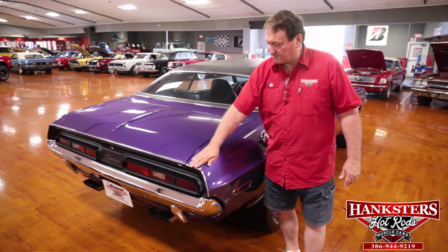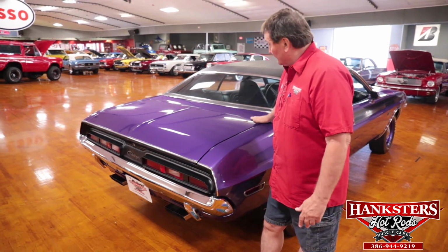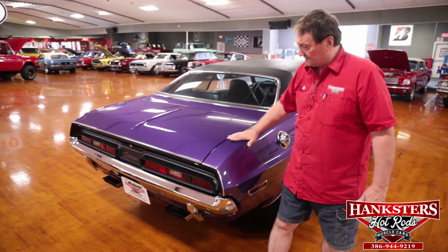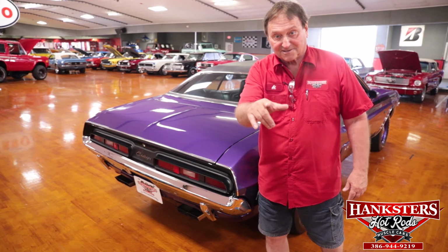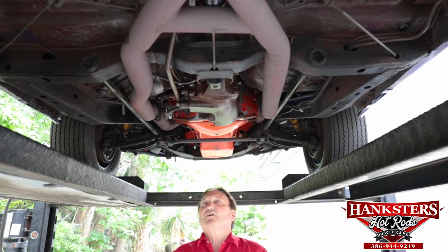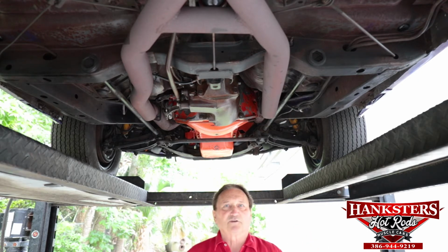Rarest thing we've ever had here at HANKSTERS, one of the rarest cars I've ever personally seen and been able to even have my hands on. So this car is just very unique. And the best way to get in touch with something like this is to come up on it here at HANKSTERS in Daytona. We're underneath our 1971 Challenger R/T 426 Hemi 4-speed, 22,000 mile, unmolested, gorgeous, brand new car.